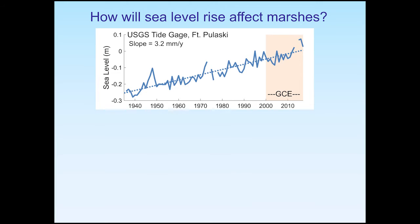Okay, so the main question that I'm addressing is how sea level rise affects marshes, and it's really not just the salt marshes, it's all of those systems. This is the long-term trace from Fort Pulaski, which is by Savannah, Georgia, and you can see the long-term trend. It's a little more than 3 millimeters per year.